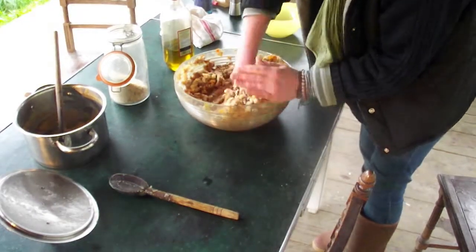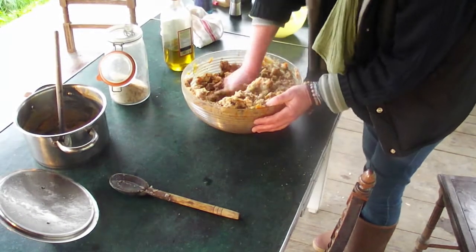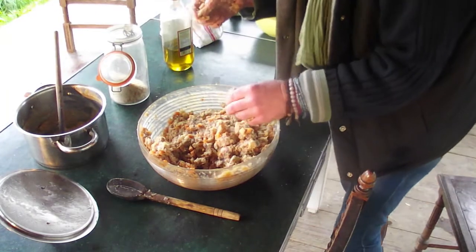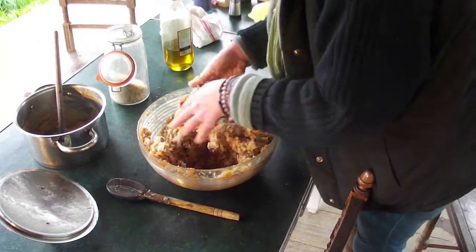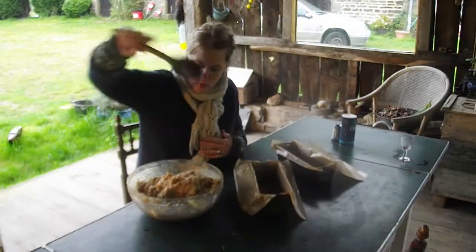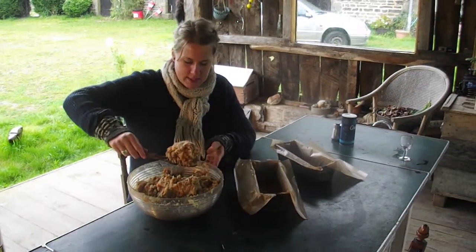This is the point where you're going to want to check your seasoning. It's going to be too late once it's come out of the oven. Well, that's not bad at all. No, that's very nice. Oh, so good. Let's pack the tins.